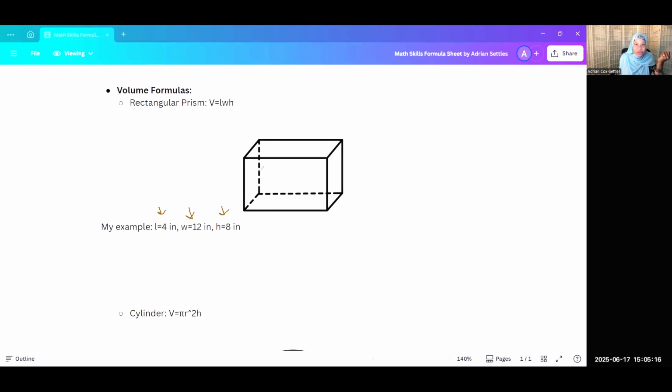So I'm just going to do that. I said the length is 4. The width is 12. And then I said the height is 8. So these are the 3 dimensions, 4 by 8 by 12. The formula says the volume of a rectangular prism is the length times the width times the height. The only thing we have to do is multiply 4 times 8 times 12. And remember, you don't have to multiply in any particular order, because with multiplication you still get the same answer.